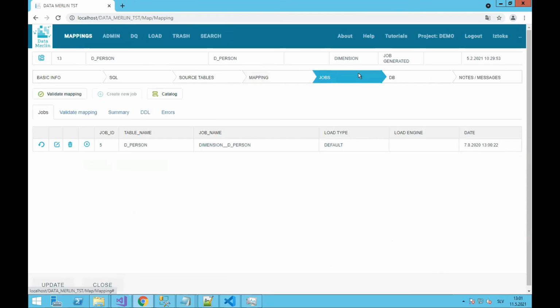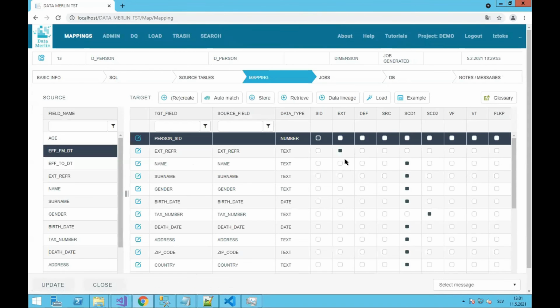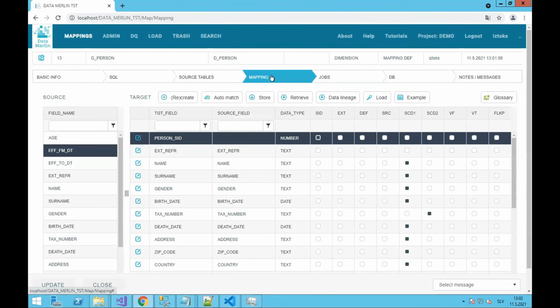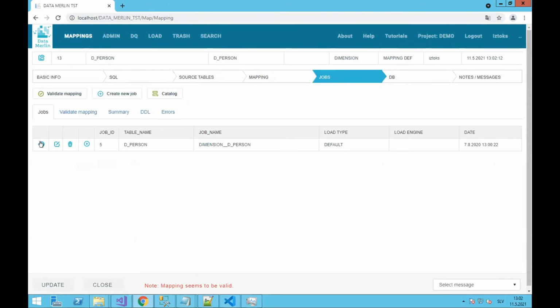And then there is the creation of the job. And here is a nice validation button. So everything seems to be valid with the mapping. Let's say if I omit this external reference and I validate again, I would get the message "external reference is not defined," and I would have problems later on. Okay, so I'll just put it in again, and then validate, it's gone. And then I can just create the job.